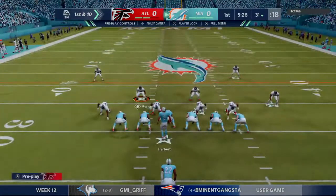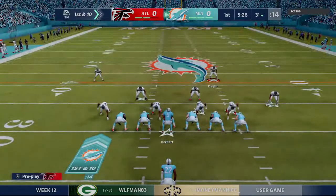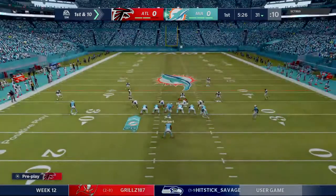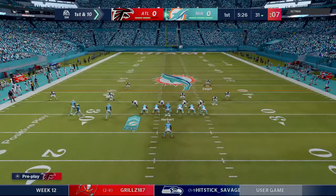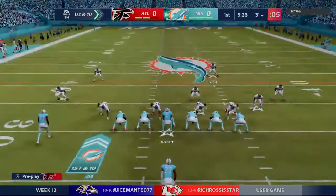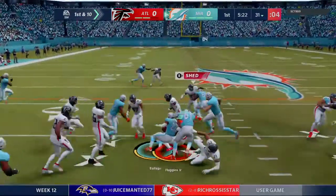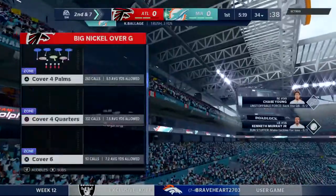Line of scrimmage, the 31 now on 1st and 10. Now the former 4th-round pick, it's Kalen Ballage. A gain of 3, second down.